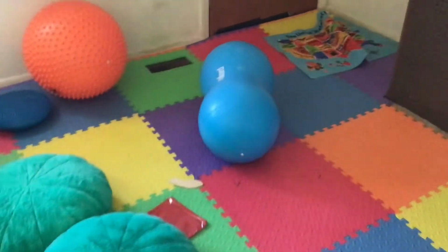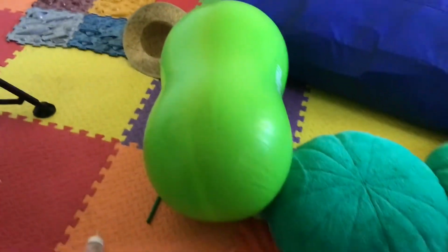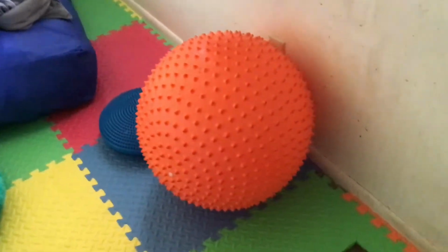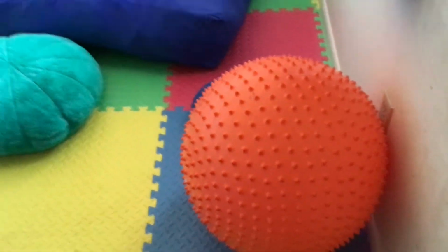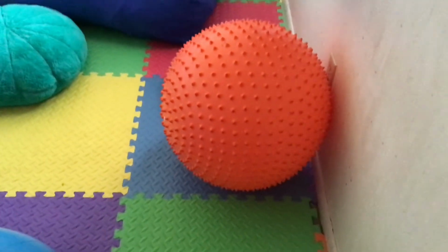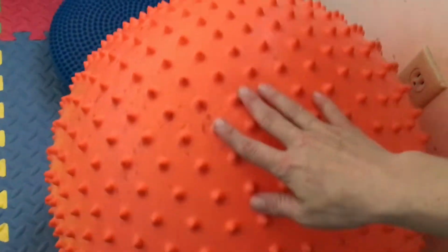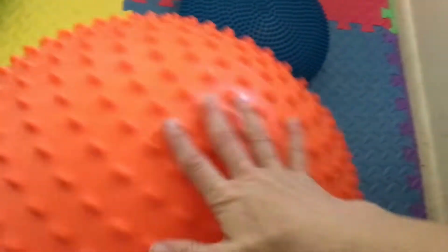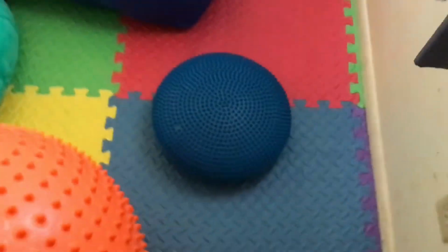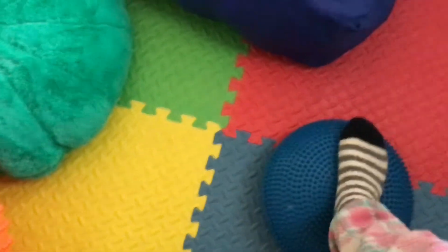This is a Milliard peanut ball a size smaller. This is more Eli's size. Damon likes this one. This is, I believe, a Can-Do ball or a Sensi ball. If it is a Can-Do ball, it's based on the design of a Sensi ball. It's really tactile. This is a wobble seat or a balance thingy. I don't really know what to call it.